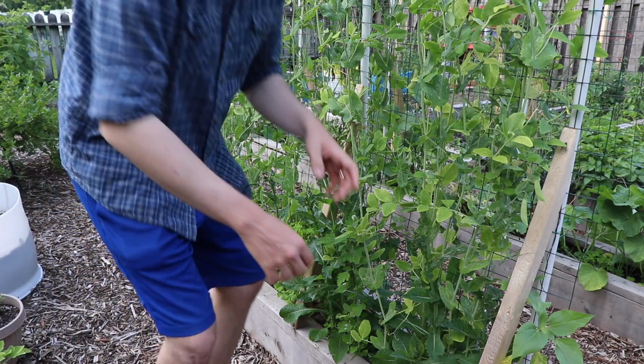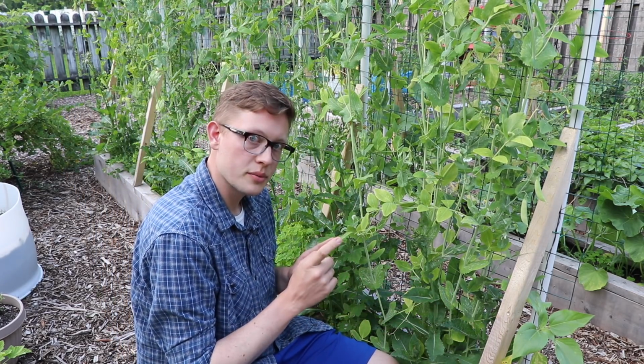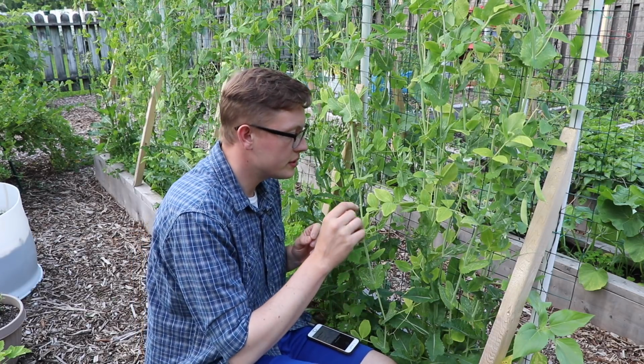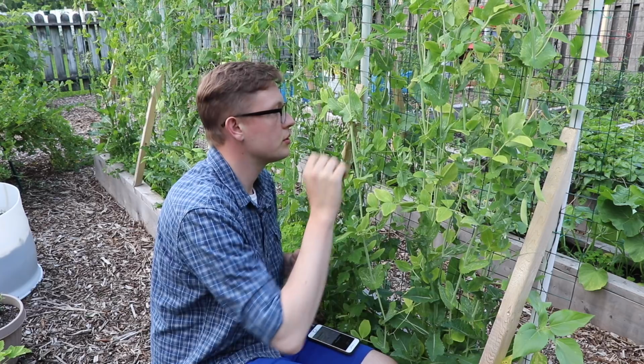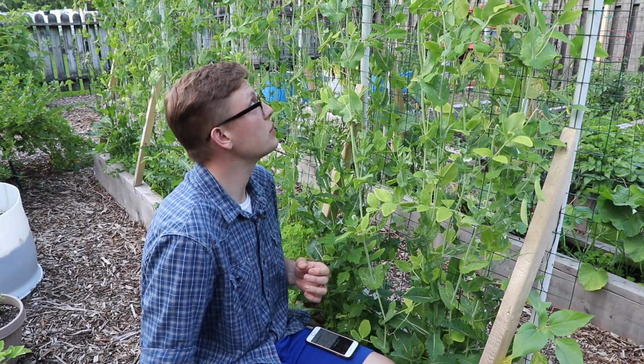We talked a lot about peas last week, and I just wanted to have a close-up here. But first, let me check my mic. So in this close-up, what you can see is that the leaves are now turning yellow. So peas are at the end of their life cycle. I know it's sad, but we've already harvested like 3.5 pounds of peas, so we're doing fine.